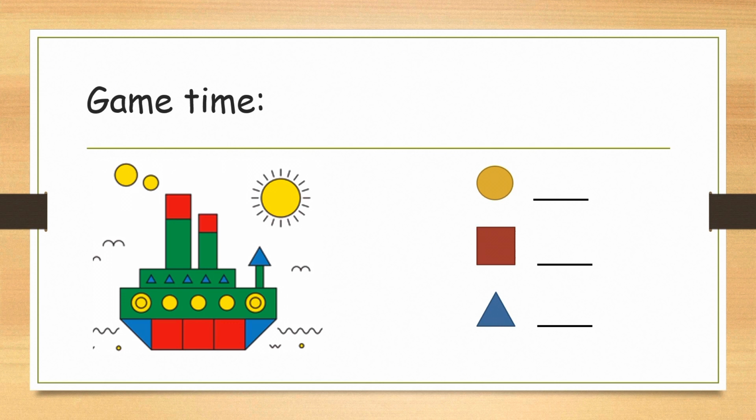1, 2, 3, 4, 5, 6, 7, 8, 9, 10. There are 10 circles in the picture. Yeah! Now can you help me to count how many squares in the picture?